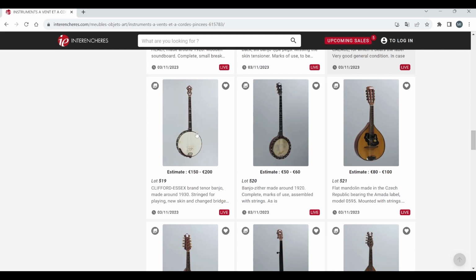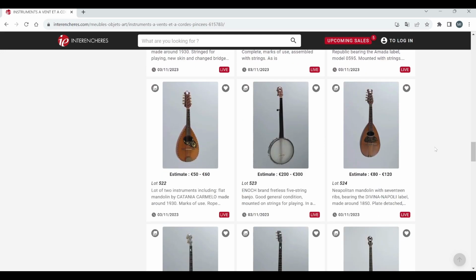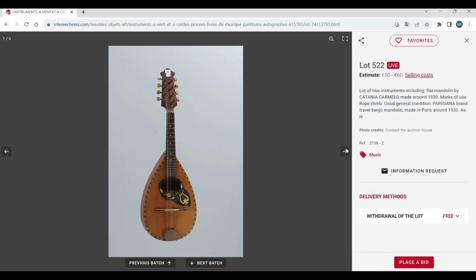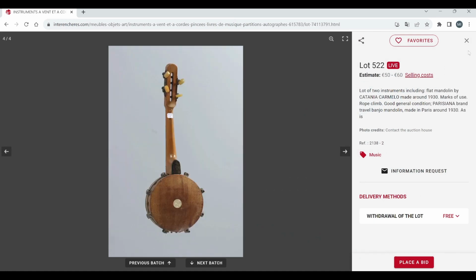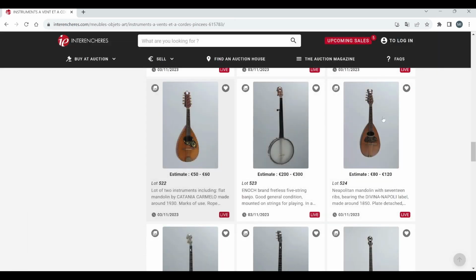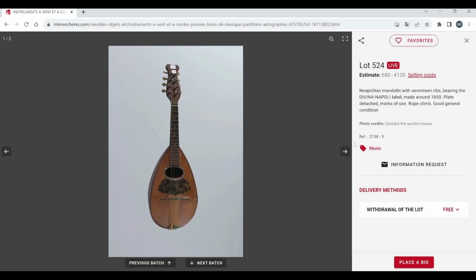Clifford Essex brand tenor banjo. I'm going mad. Banjo zither here. Flat mandolin made in the Czech Republic. Okay. A lot of two instruments, including a flat mandolin by Catania Carmelo. Let's have a quick look. Interesting. Enoch brand fretless fighting banjo. Another Neapolitan mandolin there. Divina Napoli.